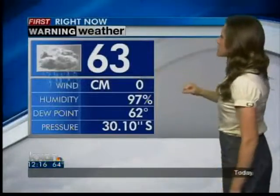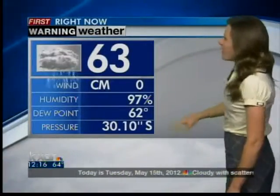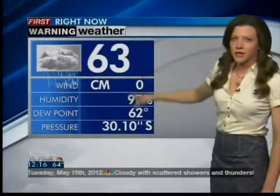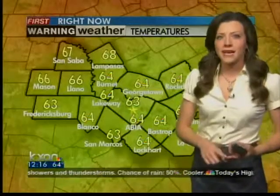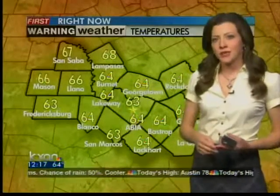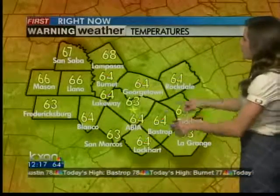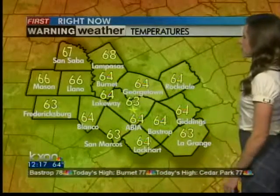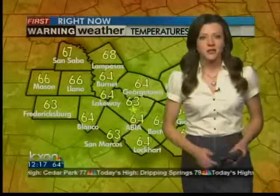Right now, like I mentioned, it's a little cool, 63 here in Austin. Calm wind conditions. It feels pretty humid. Dew points low 60s. They're pretty close because of that rain we're seeing. And again, across the area, Llano and Mason warming up a couple degrees because the rain has ended. 66 in Llano, 67 in San Saba. Still in the low to mid 60s through all of our eastern counties. 63 there in LaGrange and 64 in Bastrop.